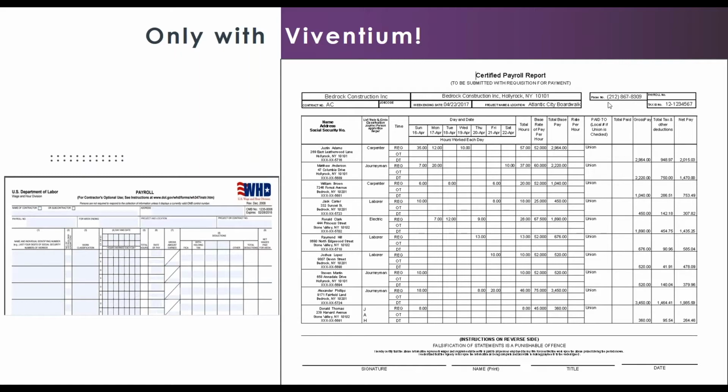It's an exciting project. And we have the identifying information for each employee, their name, address, and social. And the social is masked. Only the last 4 digits are showing to avoid identity theft issues. You have the type of work being done, carpenter, journeyman, laborer, etc. And you have their time in and out each day, and here are the days with the dates on them, Sunday the 16th, Monday the 17th, etc. How many hours they worked at each rate, whether it's regular, overtime, etc. Would show there the total hours, the base rate of pay per hour, and their total base pay.